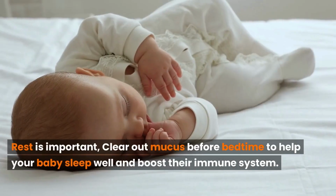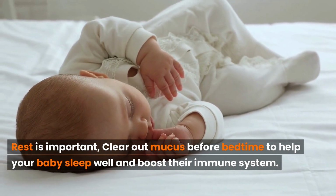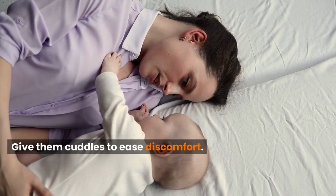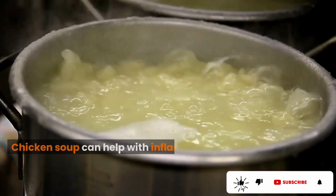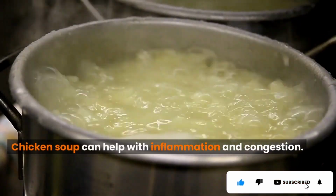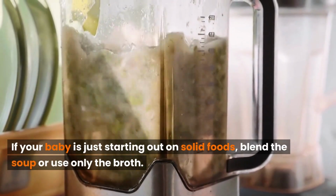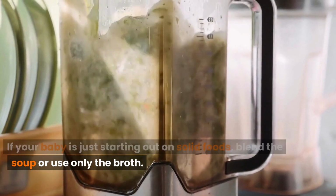Rest is important. Clear out mucus before bedtime to help your baby sleep well and boost their immune system. Give them cuddles to ease discomfort. Chicken soup can help with inflammation and congestion. If your baby is just starting out on solid foods, blend the soup or use only the broth.